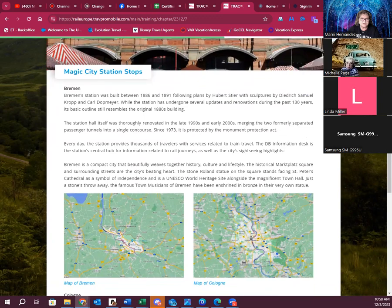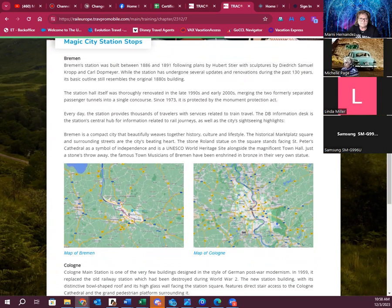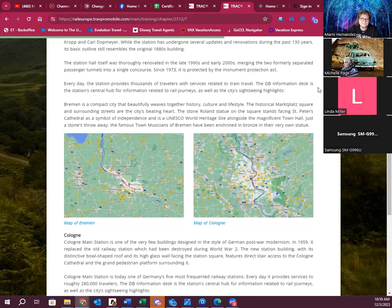Bremen station was built between 1886 and 1891 following plans by Hubert Stier with sculptures by Diedrich Samuel Krupp and Karl Dottmeyer. While the station has undergone several updates and renovations during the past 130 years, its basic outline still resembles the original 1880s building. The station hall itself was thoroughly renovated in the late 1990s and early 2000s, merging the two formerly separated passenger tunnels into a single concourse. Since 1973, it is protected by the Monument Protection Act.